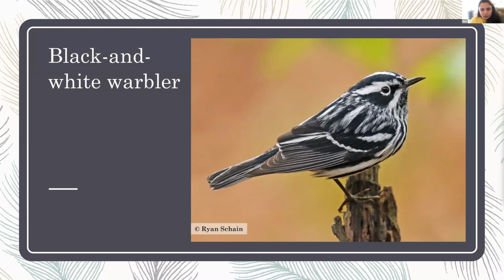And this bird has a very sweet whistly song as well, but at this point, it is very, very similar to a lot of other warblers. And this bird is much easier to ID by just finding that little flash of black and white going up a tree or down a tree. It does, however, sound like a squeaky wheel.